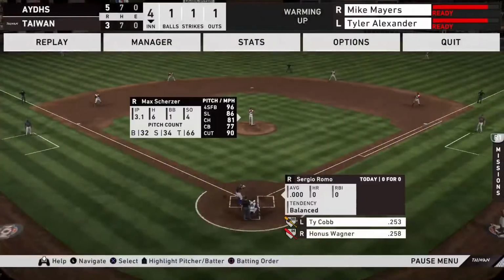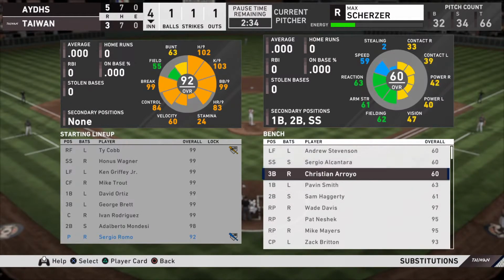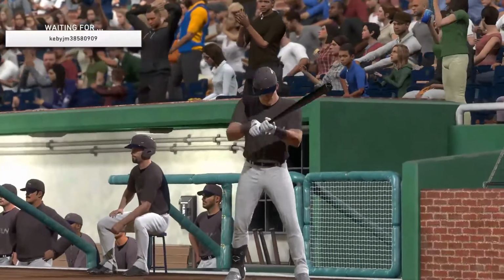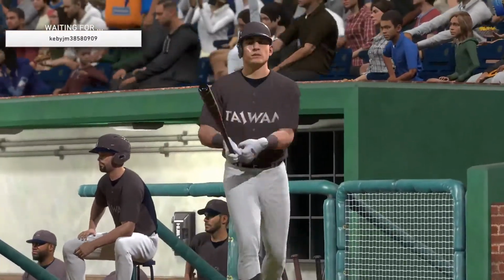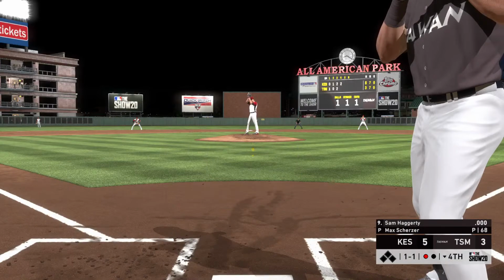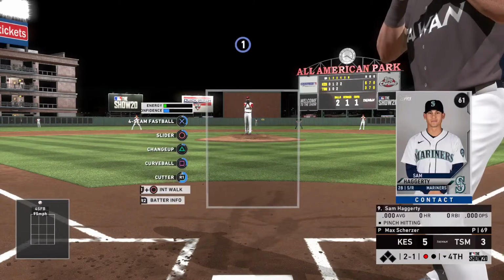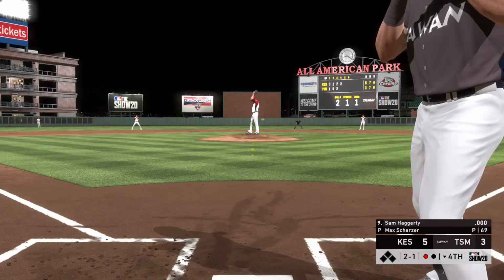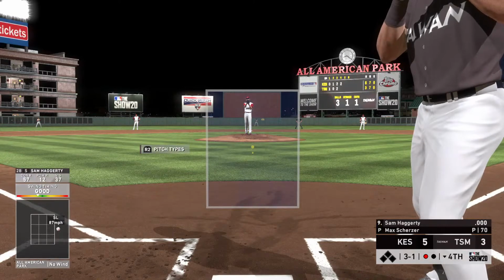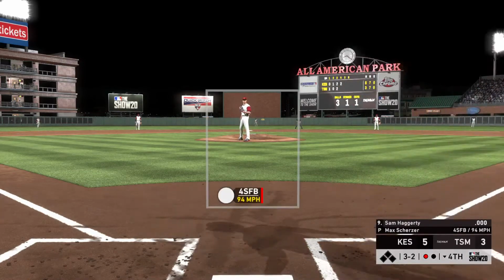Stepping up now, Sergio Romo. Sam Haggerty will move into the on-deck circle now to try to get something started here with 1 gone in the inning. Very high, 2-1. Hits are even at 7 apiece. Now a check swing, but he does manage to hold up in time. Ball 3. And it's up to a 3-2 full count now.